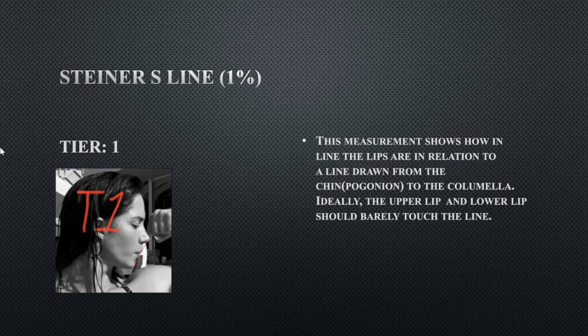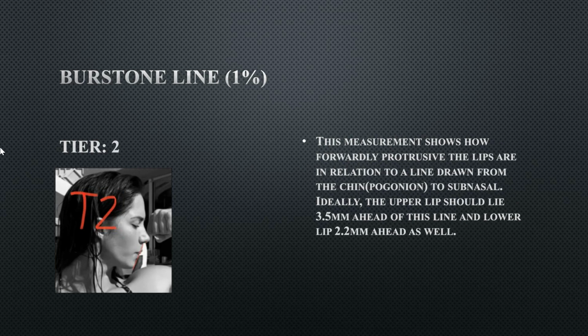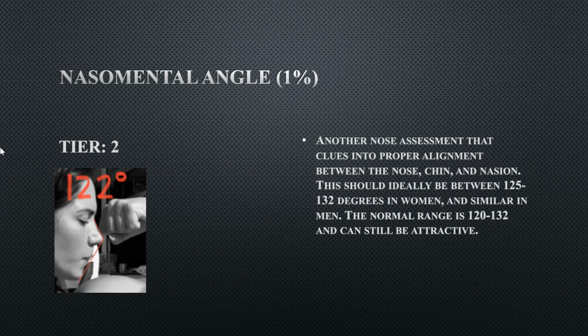Her S line is also tier 1, so it goes from the middle of the nose down to the chin, and both lips touch, which they do. And the Burstone line, like I said again, the bottom lip isn't protrusive enough. If it protruded just a little bit more, she would have had a tier 1 for this one, so it's very close. And it goes from the subnasal down to the chin.